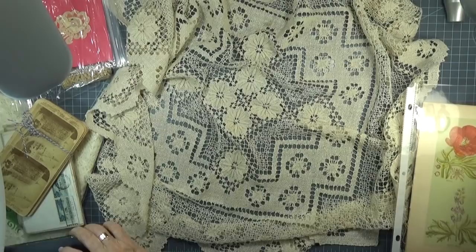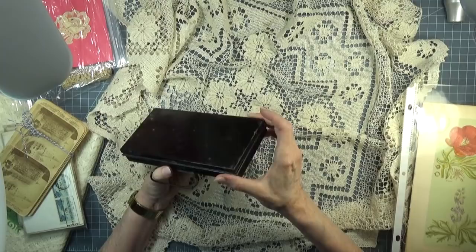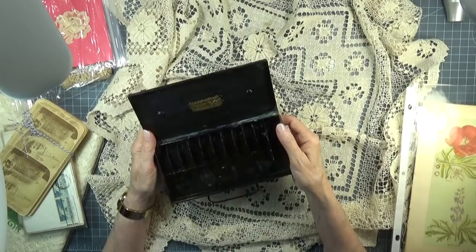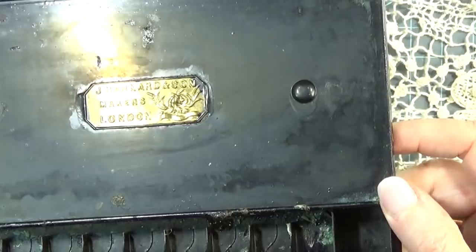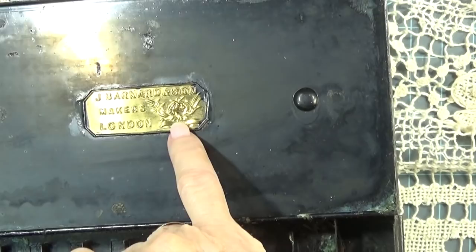The second goodie was another antique object. An antique paint tin, heavyweight metal from probably the 1890s. The places for the paint and the brushes and so forth. It's in lovely condition. It certainly could be in worse condition than it is, but this is typical of something that's well over 100 years old. And look at the beautiful tag inside. J. Barnard and Son, Manors, London. Beautiful brass identification with a lovely symbol inlaid into the cover.